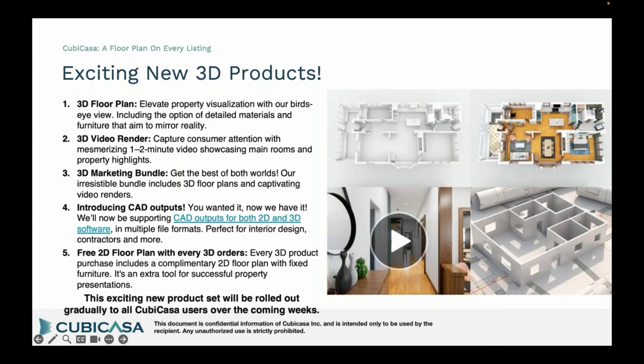And exciting news, we now have 3D products, which is amazing. So we have a 3D floor plan. You can elevate property visualization and get that bird's eye view. You get detailed materials and furniture that aim to mirror reality. So there you go, very nice. You've got the 3D video render to capture consumers' attention. You get a 1 to 2 minute video showcasing the main rooms and property highlights.